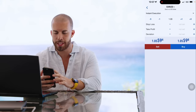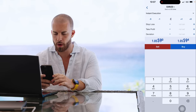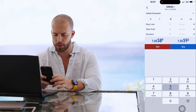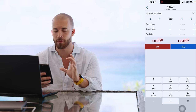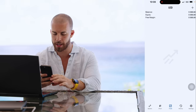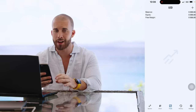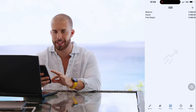Next, we have the lot size. So this right here, you can pretty much put whatever lot size you want. You can put 2 lots, you can put 5 lots, whatever lots you want to put. And this is where you're going to risk actual money on the $5,000 account. So if we actually head back really fast, we have $5,000 on this account. So you want to pre-calculate how much money you're willing to risk from this account to actually take this trade.